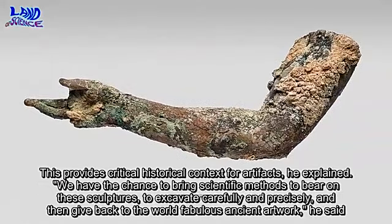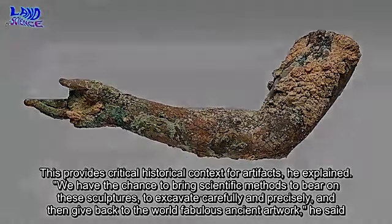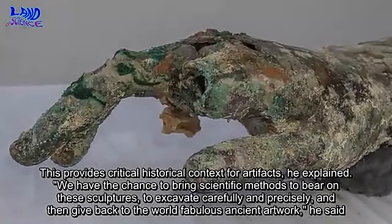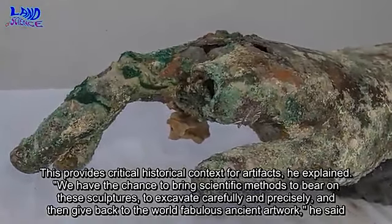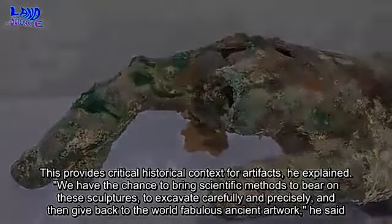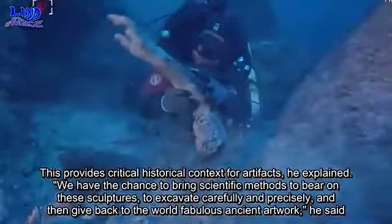"This provides critical historical context for artifacts," he explained. "We have the chance to bring scientific methods to bear on these sculptures, to excavate carefully and precisely, and then give back to the world fabulous ancient artwork," he said.